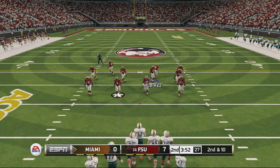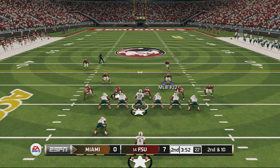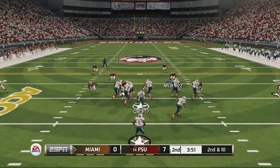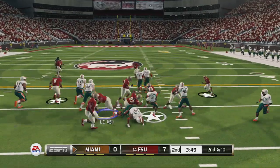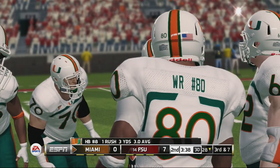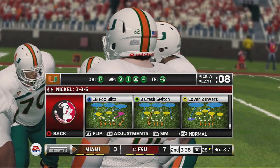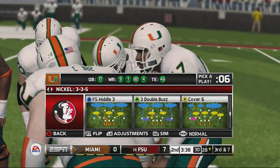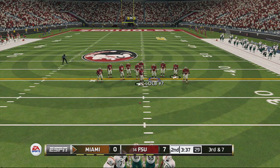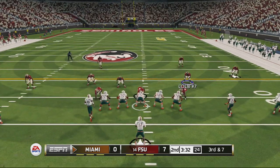Second down, 10 yards to go. Ball on the 25. He makes it to the 28-yard line. Gain of 3 on the play. That makes it 4-7. From their own 28-yard line, it's third down.